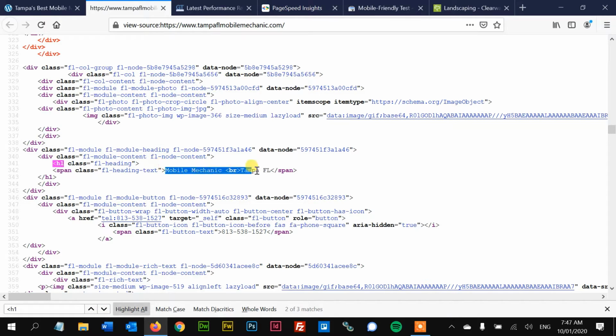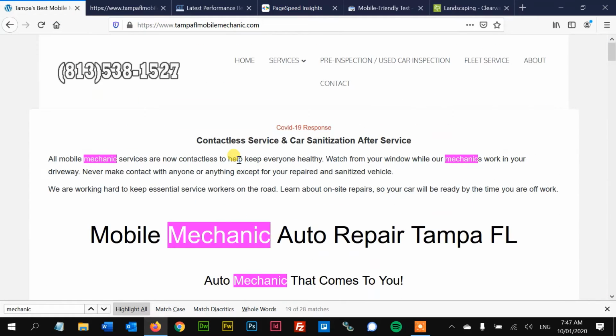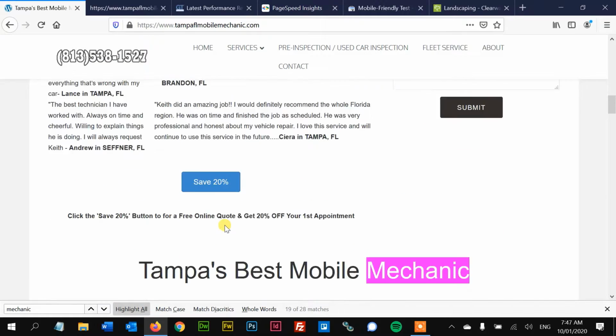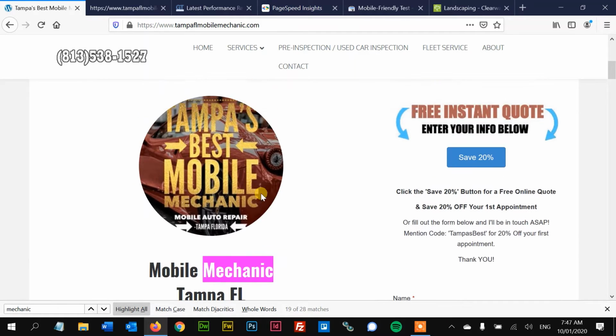Another heading 1, Mobile Mechanic Tampa FL, and then there's another heading 1 somewhere, again. So you don't want to have 3 heading 1s. That's a mistake. They need to make those other ones heading 2s and just have 1 heading 1. Each page gets a heading 1, all right? This is the heading 1, and they're repeating it a couple times. Again, over here. 1 heading 1 per page. It looks to Google like you're trying to game the system.